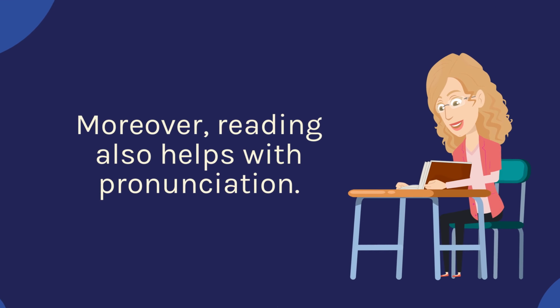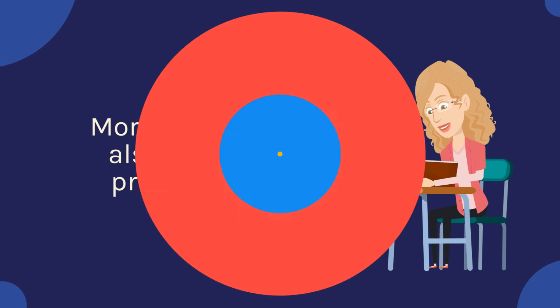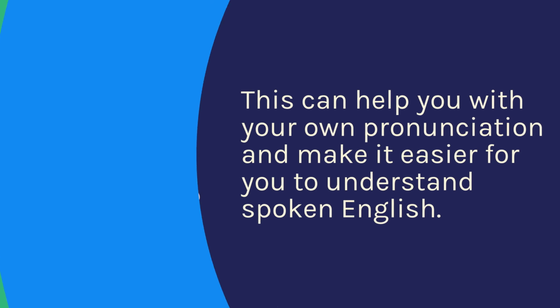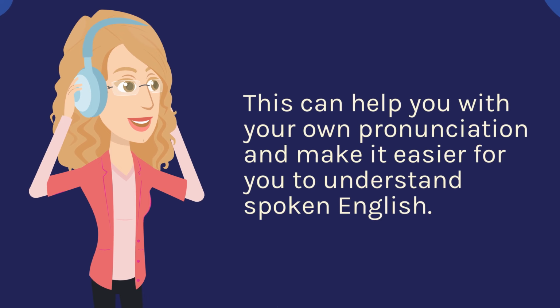Moreover, reading also helps with pronunciation. When you read, you see how words are spelled and how they are pronounced. This can help you with your own pronunciation and make it easier for you to understand spoken English.